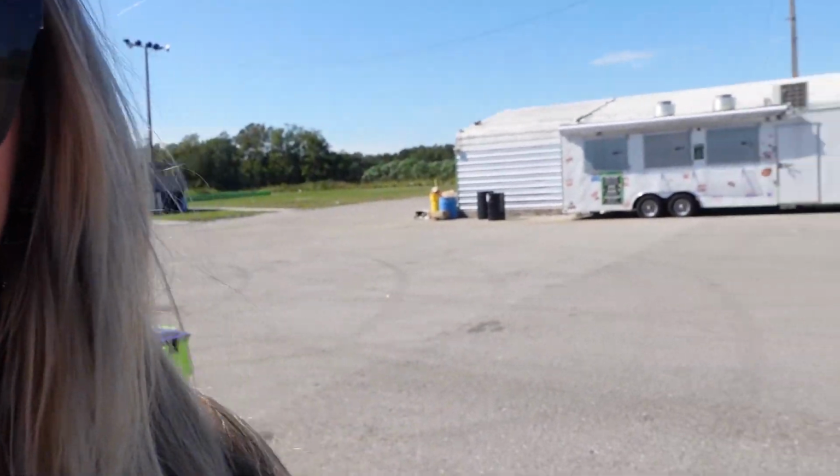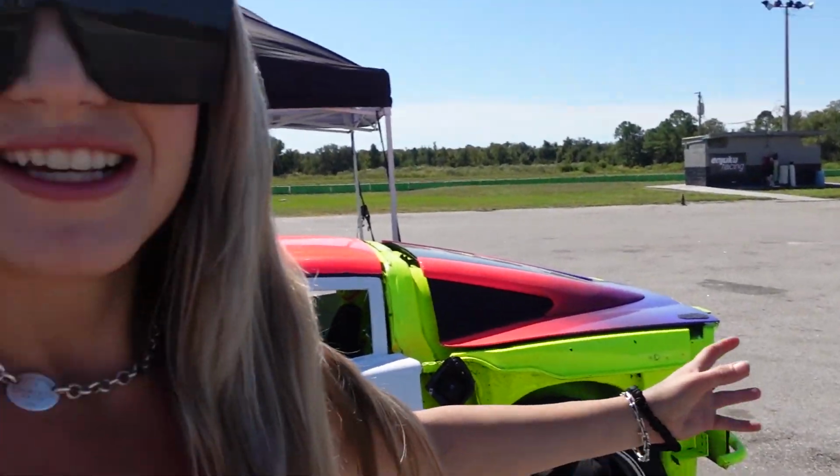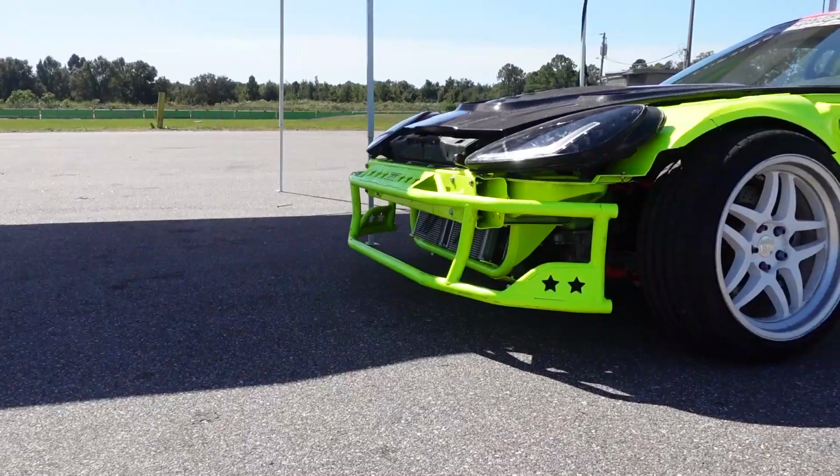Again, I'm super stoked to just be back in the C6 Corvette. I know aesthetically it doesn't look like it did formerly. I'm gonna be working on that. I'm gonna be painting the car hopefully next week, but I can guarantee you guys that under the hood, the car is not just back, but it's better than ever.